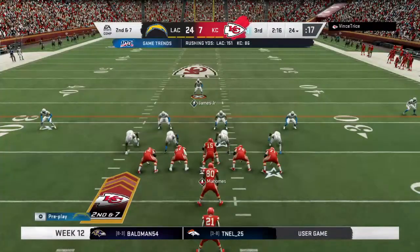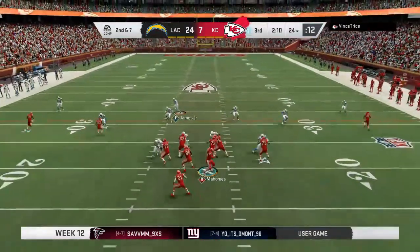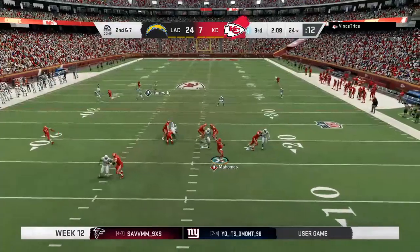That was planned going into it, not necessarily to not get the first down or to have the defense have to hold up. But he trusted his defense. Trusted his defense very much, and I think that's how he's going to play this game.